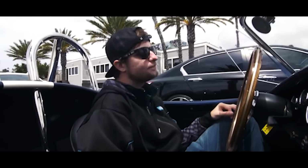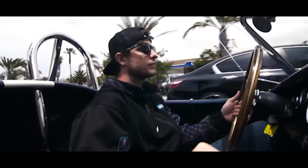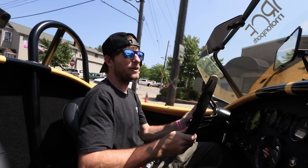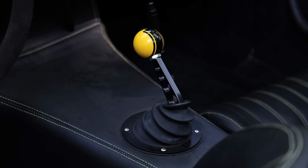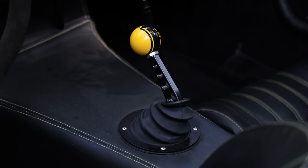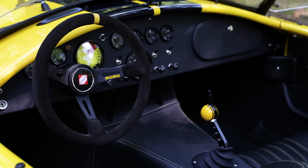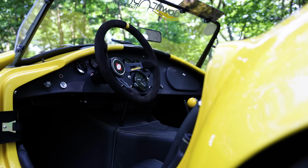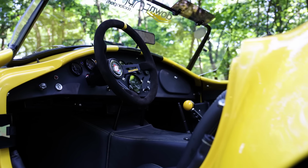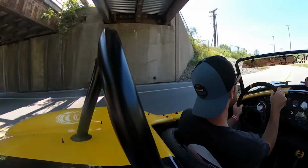The 427 was a little bit more of a learning curve, I feel like, at least to cruise around in, because you had the big old school wooden wheel, and you also had the shifter that was even longer than this one. The shifter in the Shelby Cobras is practically horizontal. So if you're not used to that, it could be a little wonky. But once you get the hang of it, especially in this one, it's very comfortable. You can tell this is a modern TKX Tremec transmission.